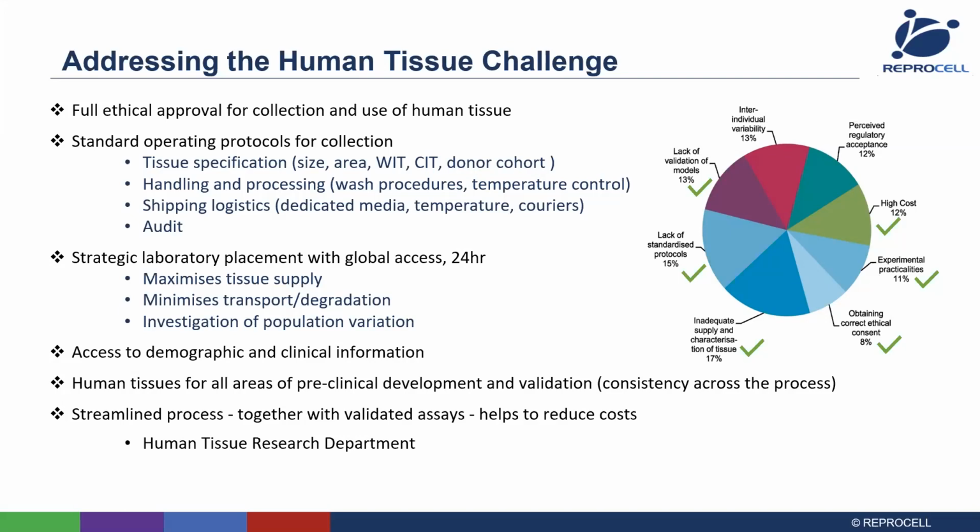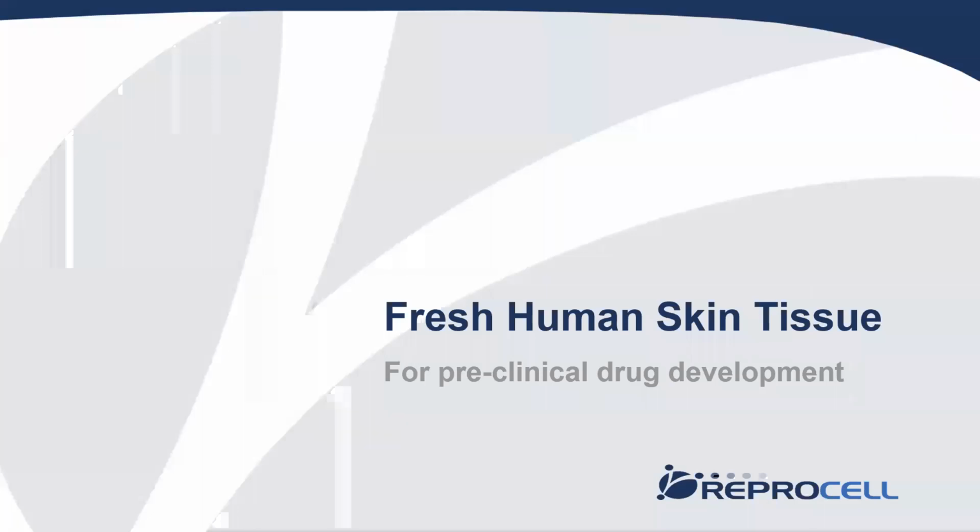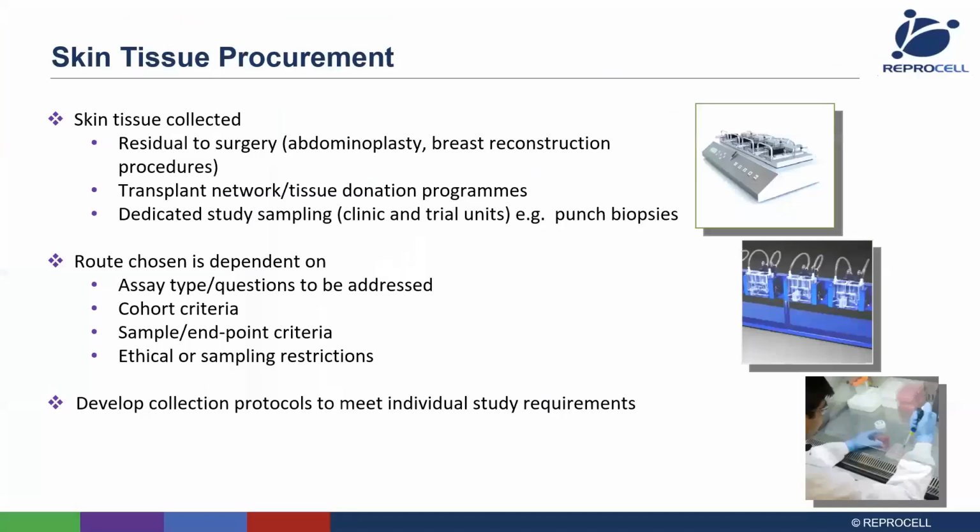So for my final few slides here, I just want to focus on access to fresh human skin tissue in particular for preclinical drug development purposes. Skin tissue can be collected from all 3 of our supply routes, so surgery, transplant and dedicated sampling. We choose the best route depending on the assay type or the questions to be addressed, the cohort criteria, the sample or endpoint criteria, and of course on any ethical considerations. We then ensure that the protocols meet the individual study requirements and develop these accordingly with various clinical sites.